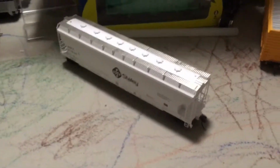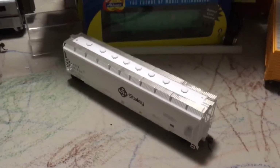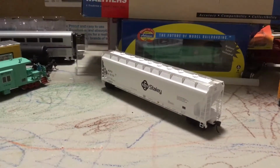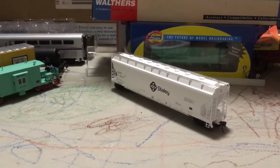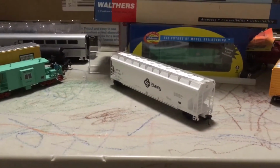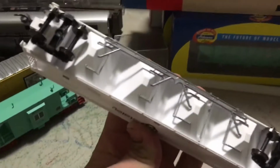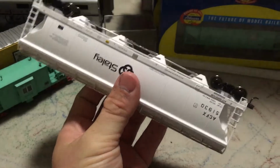So here's the first one. I got this Staley pressure flow covered hopper. I would like to do some videos on industries in the future and how the real railroads actually use the freight cars in industries. And I just wanted to get some grain cars. So I got this one, and I found out this is not actually a grain car. This is a hopper that uses air pressure. With all the tubes and piping and everything on the bottom. And I believe this is an Atlas model. Yes, Atlas Master Line model. Really nice detail on it.